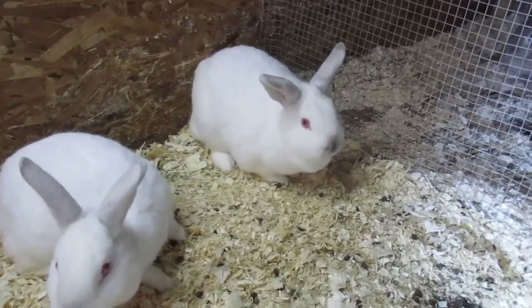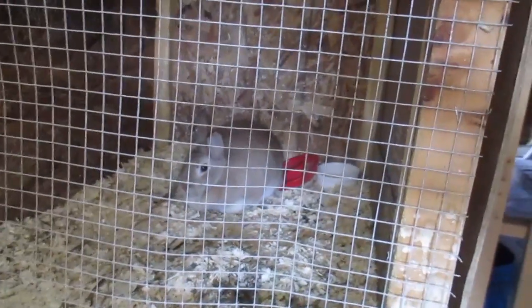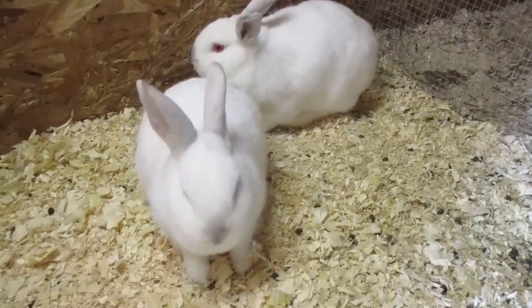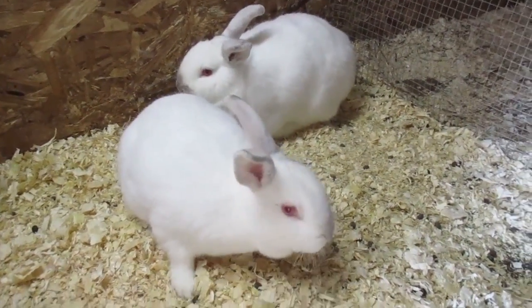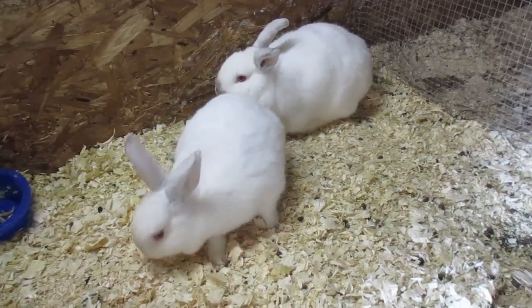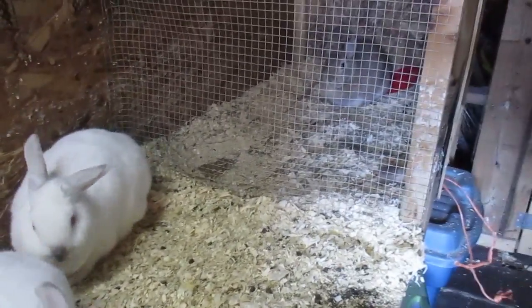So last year my daughter found a rabbit that had been dumped or had escaped its home down the road. There she is, that's Mummy Rabbit. And Mummy Rabbit went on to produce some baby rabbits, and they're actually meat breed rabbits, so we decided to keep them for that purpose. These are now our breeding stock. So these are our females in here, and obviously Mummy Rabbit.